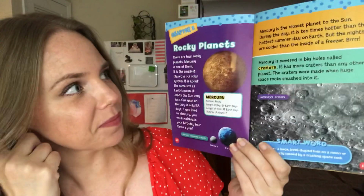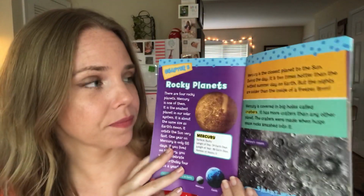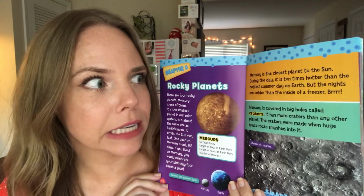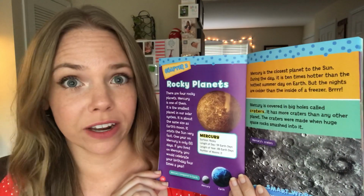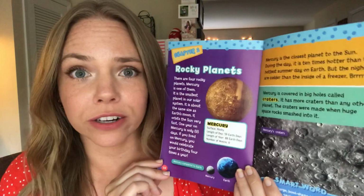It orbits the sun very fast. 1 year on Mercury is only 88 days. If you lived on Mercury, you would celebrate your birthday 4 times a year. Mercury is the closest planet to the sun. During the day, it's 10 times hotter than the hottest summer day on Earth. But the nights are colder than the inside of a freezer.